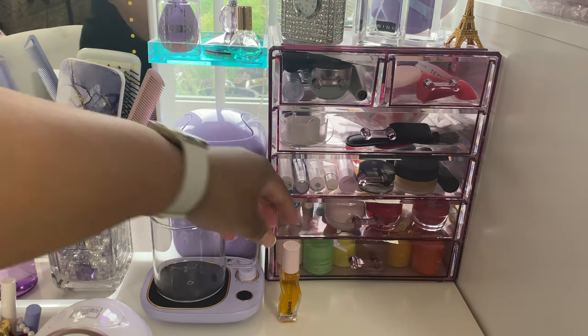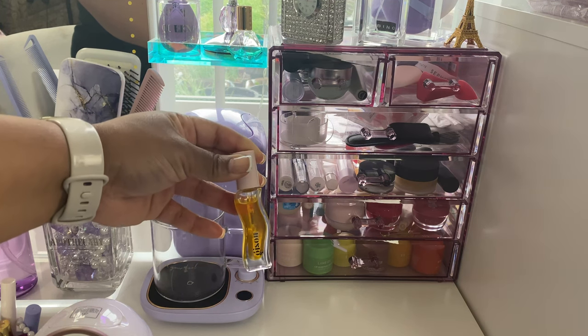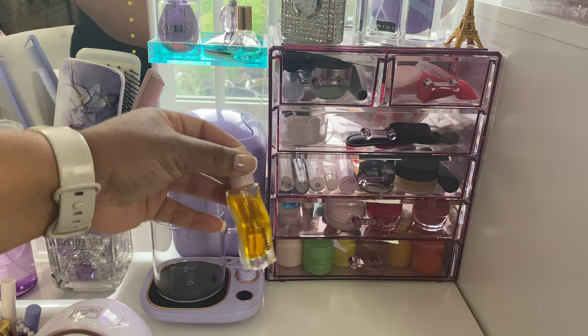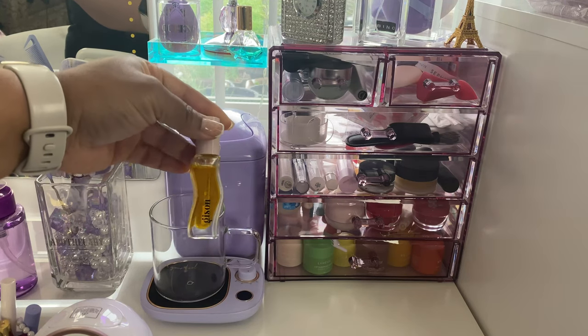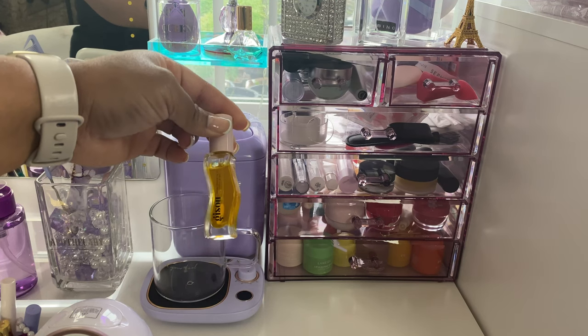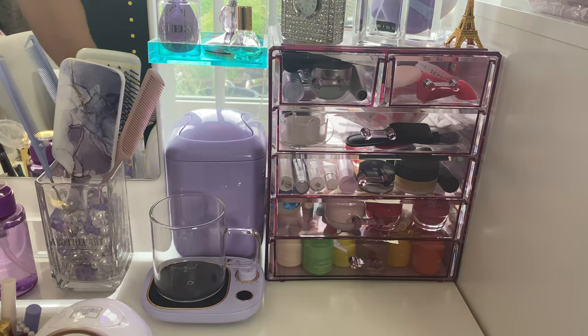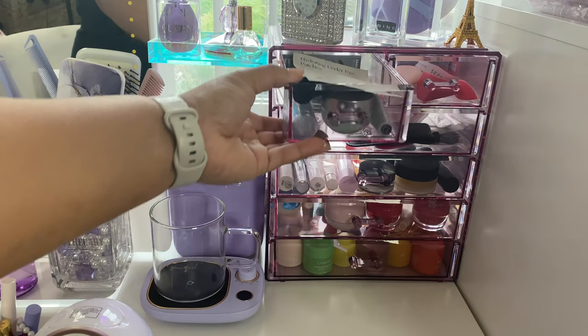But the first thing you can see, which is not in anything or organized, is my new Gisou. This is the honey infused lip oil. I will have a review coming out for you guys. I just wanted to take some time to really put this on my lips and see how it does, and then I'll give you my thoughts on it. So let's get into the first top drawer of this acrylic.